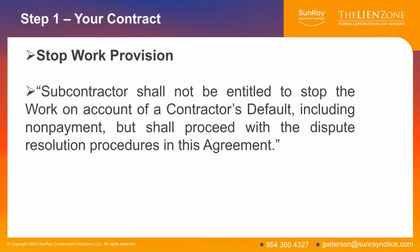So subcontractor shall not be entitled to stop the work on account of a contractor's default, including non-payment, but shall proceed with the dispute resolution procedures in this agreement. This is a provision we see in most contracts. In essence, it says you have to keep working even if we have a disagreement, even if I haven't paid you, even if we're arguing about change orders.